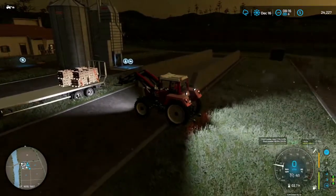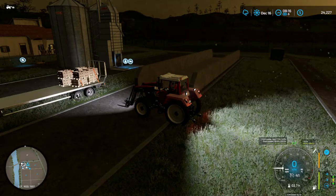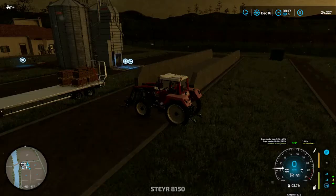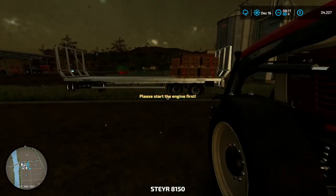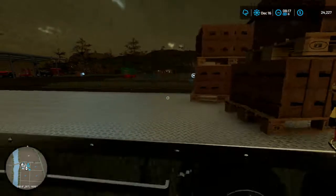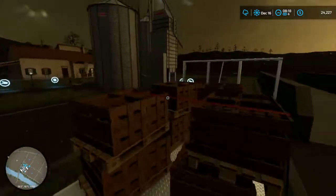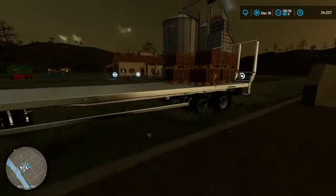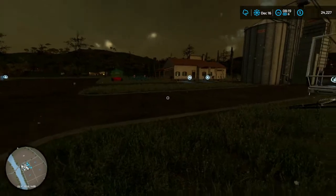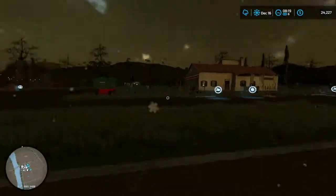Oh, nearly pulled that straight back off again. So I'll shut you down. No, jump back in, shut it down. Get this strap put over properly. So we've now got 8 boxes there, 120 litres each. So that's 800, 960 litres. So that's not too bad.